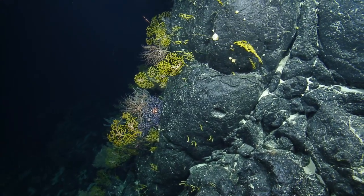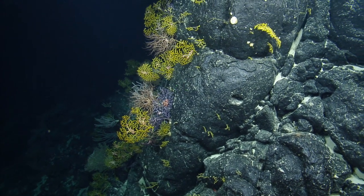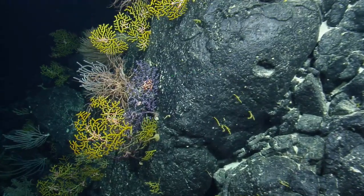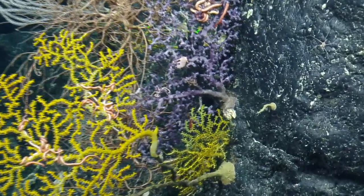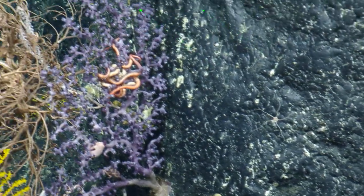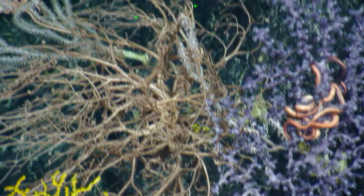Is that a Victor Gorgia or is that a purple plexaurid? Yeah, I think it's a Victor Gorgia. Zoom in, Dave. Oh, I don't know. On the other hand, it looks purple, but I think it's a plexaurid. Noted, thank you. How would you ever know if there's one basket star or six? Usually there's a center in there somewhere.